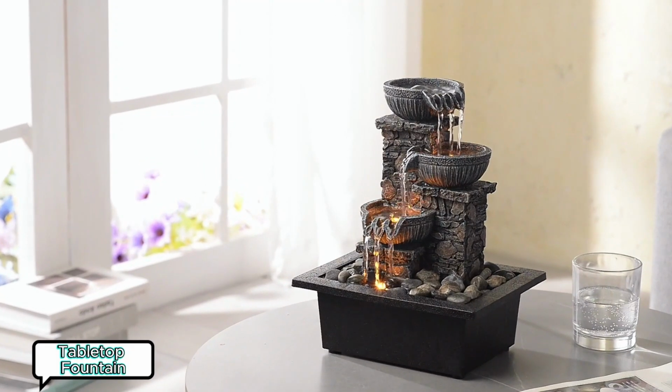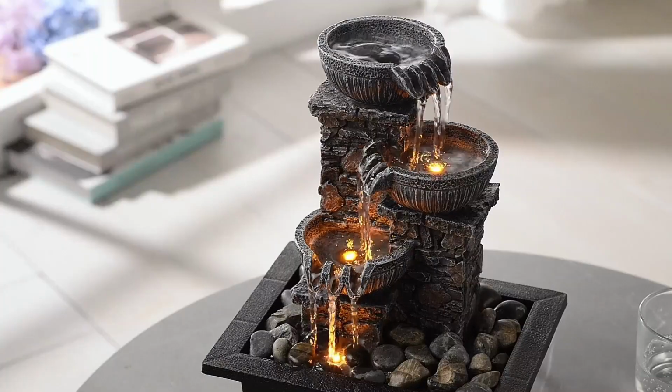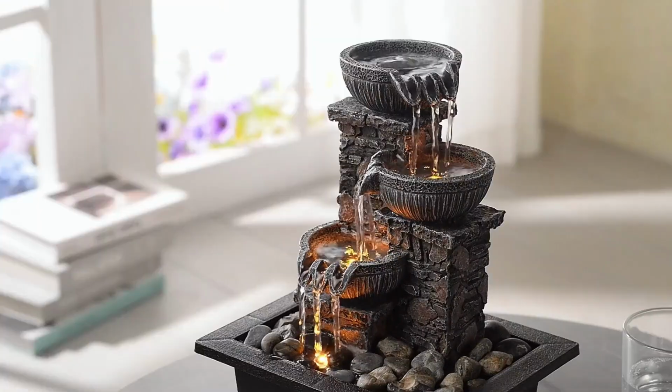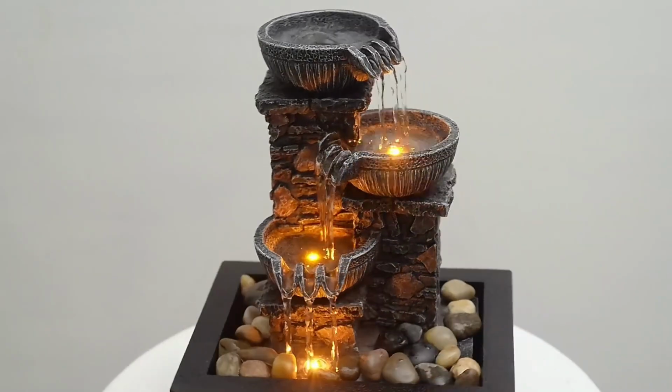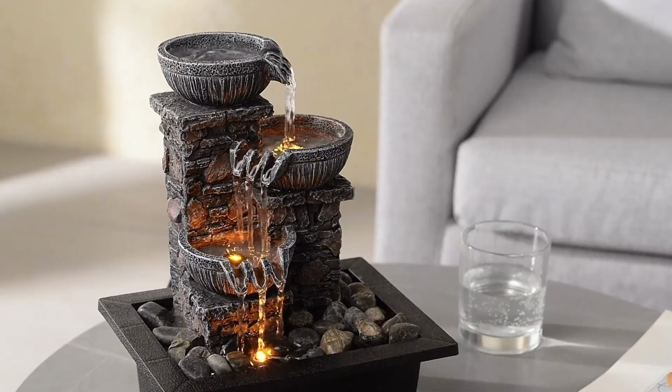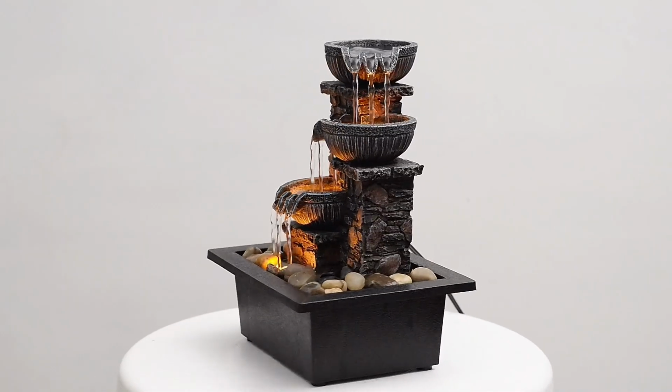Create a peaceful atmosphere with the Kelowna 3-bowl tabletop fountain. Featuring soothing flowing water and a soft LED glow, it brings calming Zen vibes to your home or office. Perfect for meditation, relaxation, or stylish indoor decor, this compact fountain adds serenity to any space.